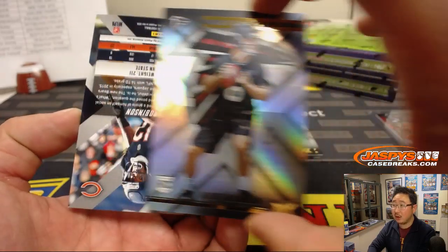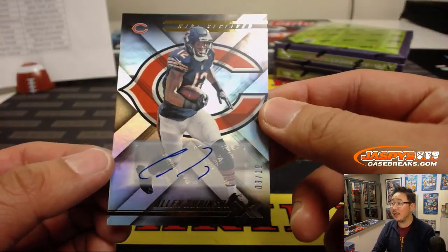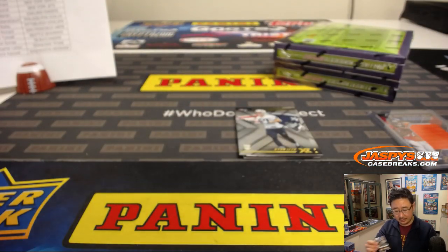And behind Ben Kurt is Allen Robinson autograph. Nice. 3 out of 10, Allen Robinson. In a monster game against the Eagles in the playoffs. EO. Eric O with the Bears.